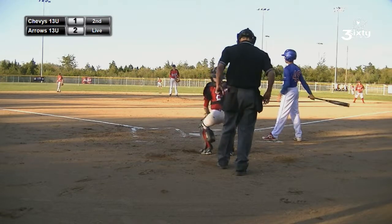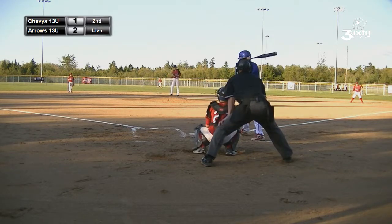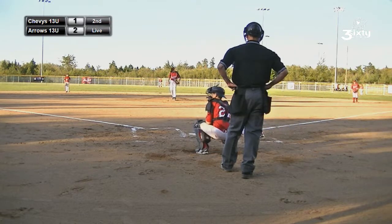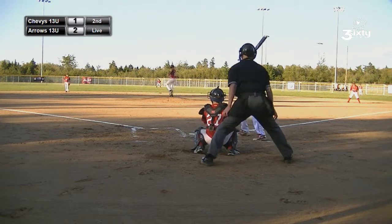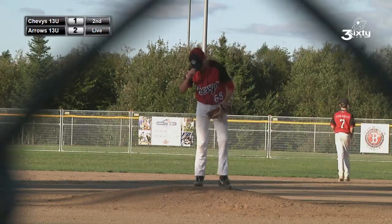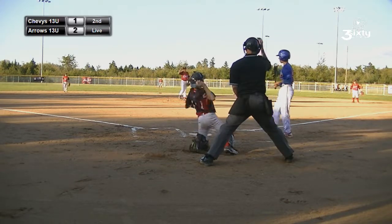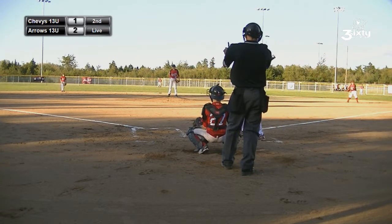Saunchins, the left fielder for the Arrows here tonight. First pitch to Saunchins misses high, ball 1. The 1-0 pitch on the outer half, and the count goes to 1-1. If you're just tuning in, 1 run in the top of the first for the Chevys, 2 runs in the bottom of the first for the Arrows. A quick 1-2-3 inning in the top of the second, and we play here at the bottom of the second with 1 away.